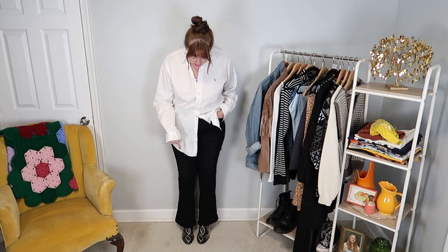This thing is already wrinkled. I don't know why I keep talking like it's not. I think I might just leave it untucked like that, maybe? Honestly, I'm loving the boots and these jeans together. This is something I haven't combined before either.